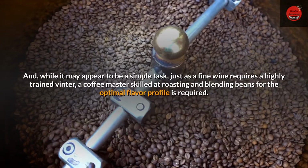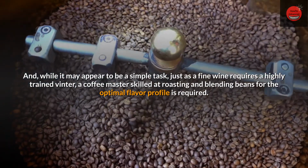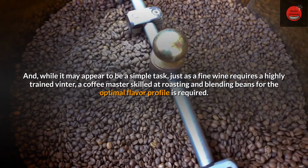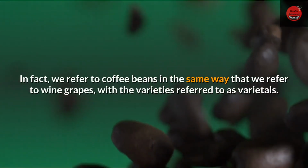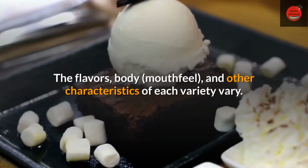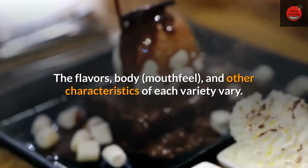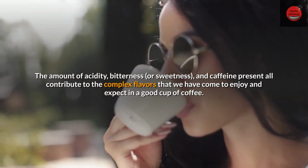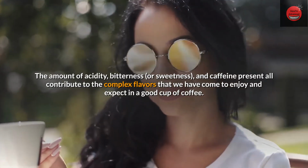And, while it may appear to be a simple task, just as a fine wine requires a highly trained vintner, a coffee master skilled at roasting and blending beans for the optimal flavor profile is required. In fact, we refer to coffee beans in the same way that we refer to wine grapes, with the varieties referred to as varietals. The flavors, body, mouthfeel, and other characteristics of each variety vary. The amount of acidity, bitterness, or sweetness, and caffeine present all contribute to the complex flavors that we have come to enjoy and expect in a good cup of coffee.